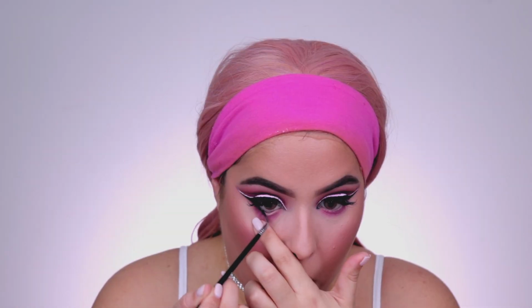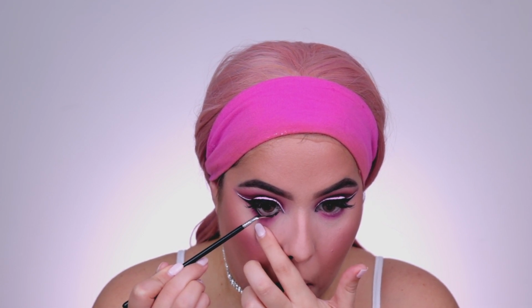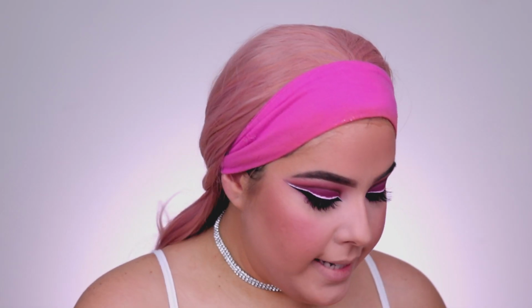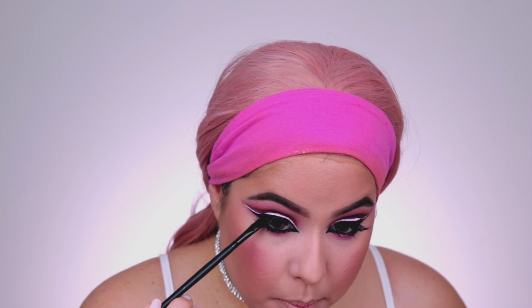Now I'm going to take a black liquid liner, and I'm going to line my waterline, and I'm going to go a little bit under that waterline to make it really nice and bold. So now you want to go ahead and take a black eyeshadow, and you want to set that eyeliner into place to make sure it's not going to go anywhere.